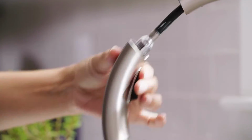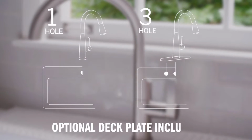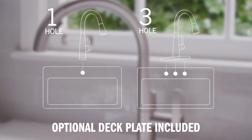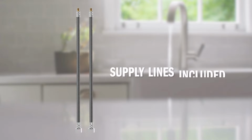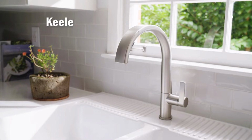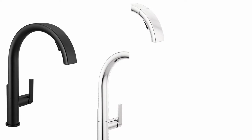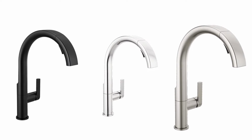Installation. The Keele is a deck mount faucet, so you will need to have a single-hole countertop in order to install it. If you have a double-hole countertop, you will need to purchase a deck plate separately. Finish. The Keele is available in a variety of finishes, including matte black, stainless steel, and chrome. Be sure to choose a finish that matches the style of your kitchen.